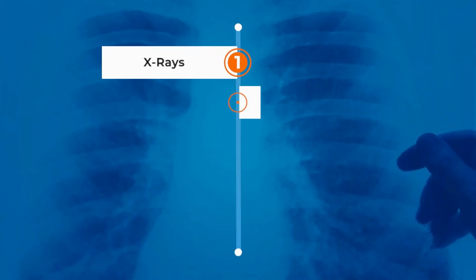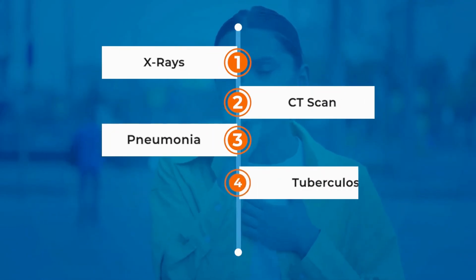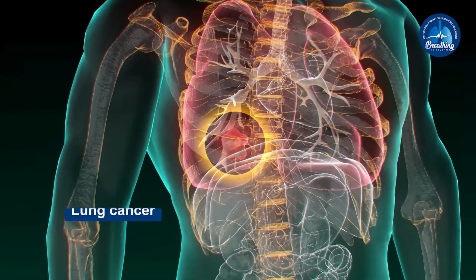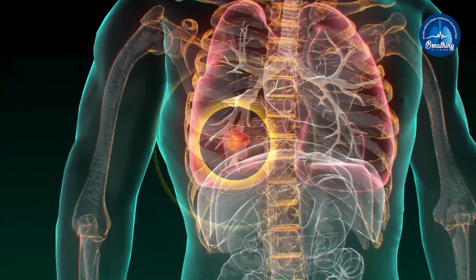The other causes we've touched on will be shown up on an X-ray or a CT scan, including pneumonias or TB or maybe bronchiectasis. So depending on that, the treatment will vary. And if it's a lung cancer, then depending on the staging of that lung cancer, a treatment is decided.